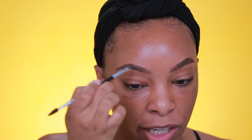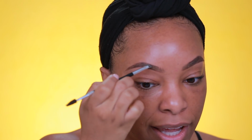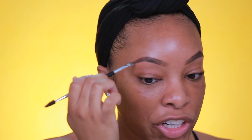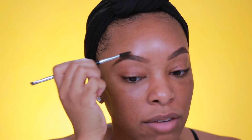So you see how even though I'm not using a pencil, I'm using a cream, I'm still using a really light hand and not coloring them in or shading them in. I'm still trying to create those hair-like strokes when I fill them in. So that helps to kind of soften the brow a bit. Alrighty guys, so brows are done.